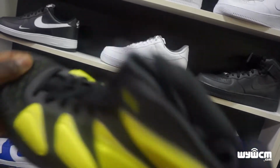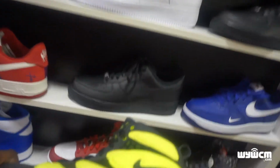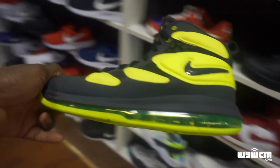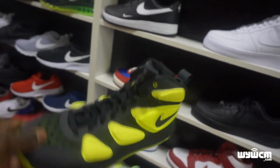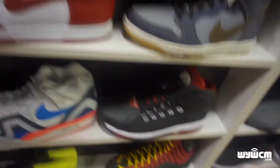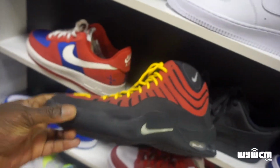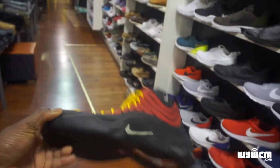Which one is this? I feel like this is the Air Max 360. Yeah, Air Max 360. You know, clean colorway. 250. But here's the thing too, they got the Kevin Garnett Air Bacon, I believe. Classic shoe. If y'all don't know this, I don't know what to tell you. 195. Classic retro.